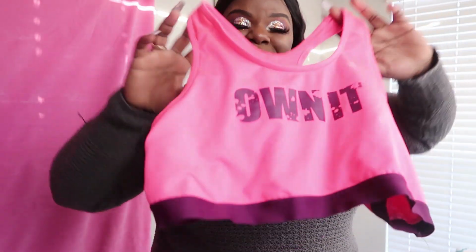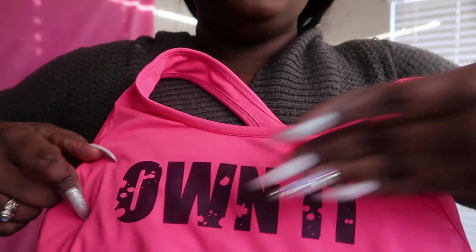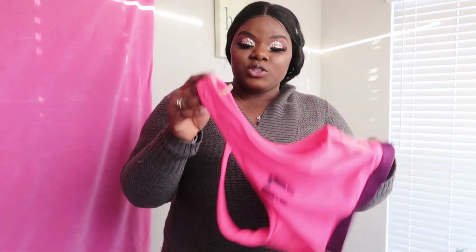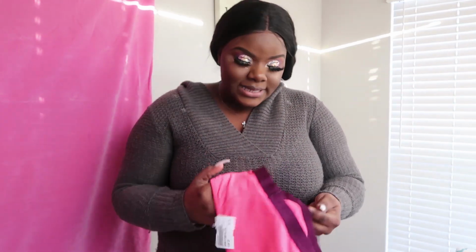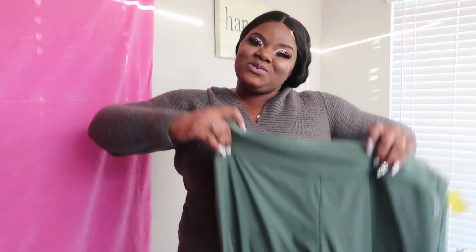All right, next we have here a super cute sports bra, definitely plus size friendly. Okay, and on here it reads, own it. Like, girl, you better own it. Of course, items like this I won't be trying on, but she is originally priced at $4. I got this super cute sports bra for 40 cents, and she is in a size 2X.